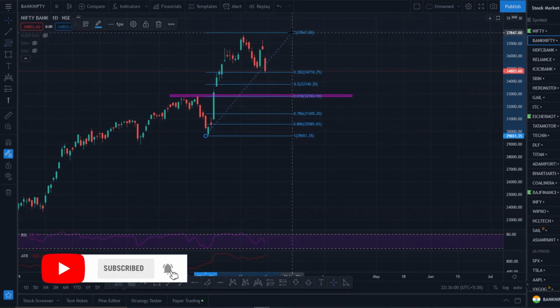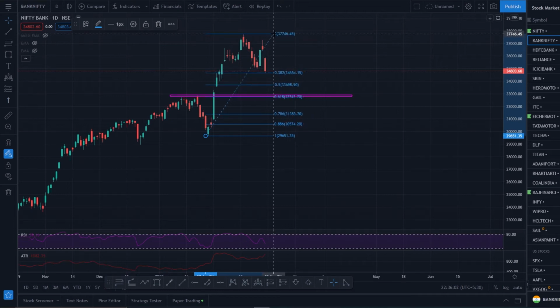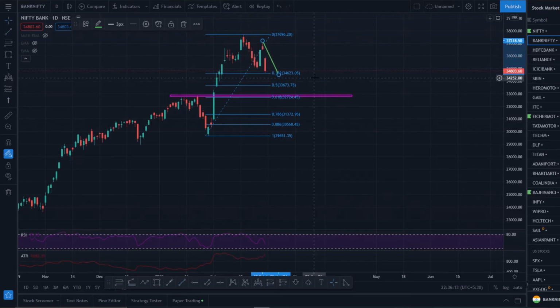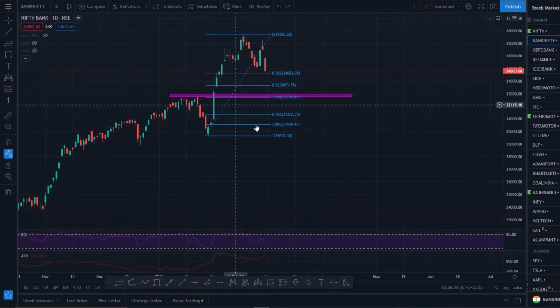I have to take it right over the top. So we do have a 618 lining up over there, probably maybe a 1-to-1 measured move. Let me check. No. So we can check for this 618 over here. Once we have that, then probably we can go for some long opportunity if at all we have a candlestick pattern. So that's what I'm seeing on Banknifty and Nifty.